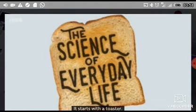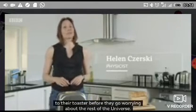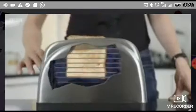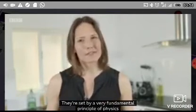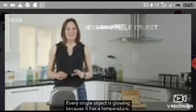It starts with a toaster. I generally think that people should pay more attention to their toaster before they go worrying about the rest of the universe, because it's got lots of the same physics in it and it makes toast. Toaster elements glow orange. Nobody has a toaster that glows blue. And the colours can't be changed. They're set by a very fundamental principle of physics that applies to everything in the universe.